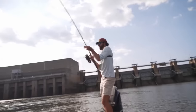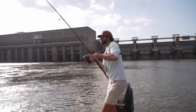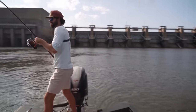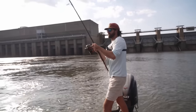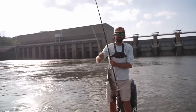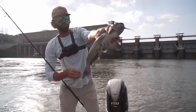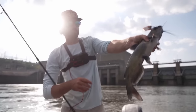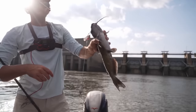Come on. Come on, big guy. Oh, he ain't as big as I thought he was. I just got excited. All right, get up here. Oh, man, I don't know why that fish felt as big as he did, but we'll take it. It's a channel cat, too. Normally, we catch a ton of blue cats down here. Channel catfish are always mixed in, too. But that's definitely a start.